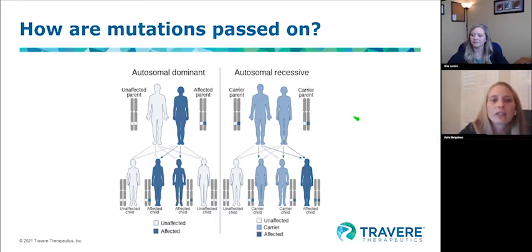Here we can see a couple of different examples of how mutations are passed on. We have autosomal dominant and we have autosomal recessive. Dominant is a stronger trait, whereas recessive is not as strong of a trait. When something is autosomal dominant, typically you have one affected parent. It's not always the case, but typically you do. This gene is really dominant, so it wants to take control.